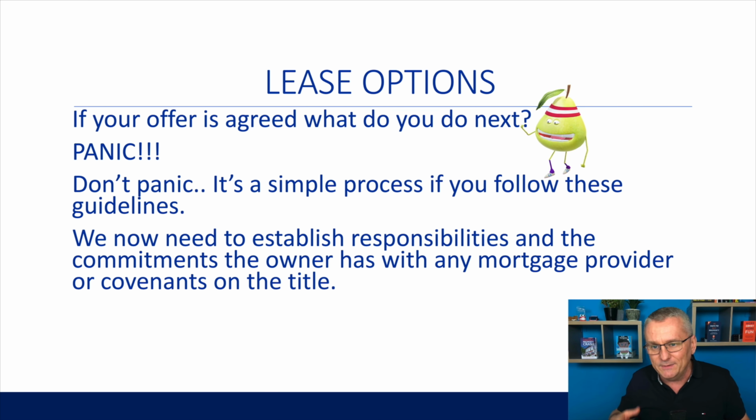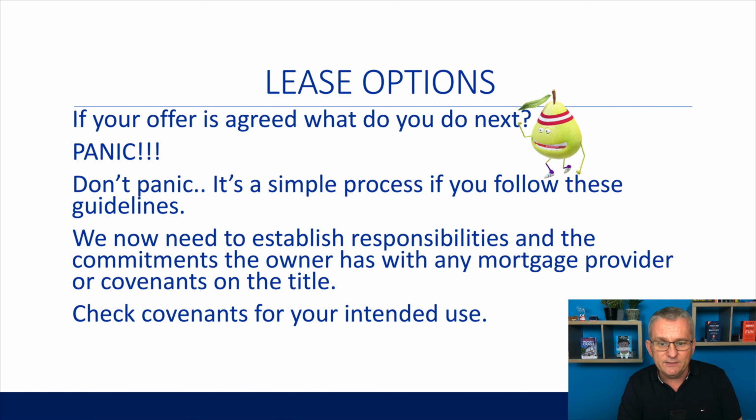So now what we need to do is establish the responsibilities and the commitments that the owner has with any mortgage provider or any covenants on the title. So we need to make sure that you check on Land Registry that there are no restrictive covenants that won't allow you to use the property, for example, for HMO purposes.